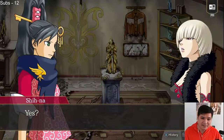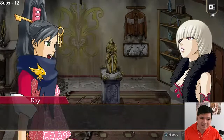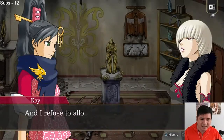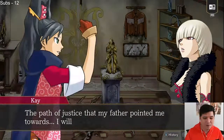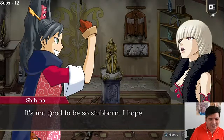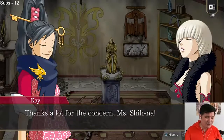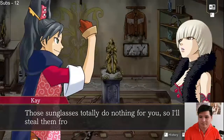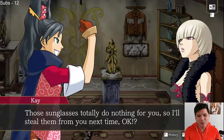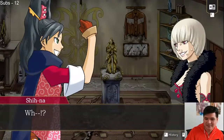Miss Sheena? Yes. I have no intention of taking back any of what I've said. I am the great thief Yatagarasu, and I refuse to allow some imposter to claim that name as their own. The path of justice that my father pointed me towards, I will walk it the best I can. It's not good to be so stubborn. I hope you can understand that. Thanks for the concern, Miss Sheena. Let me share something with you too. As a token of my appreciation. Those sunglasses totally don't do nothing for you, so I'll steal them from you next time, okay? What?